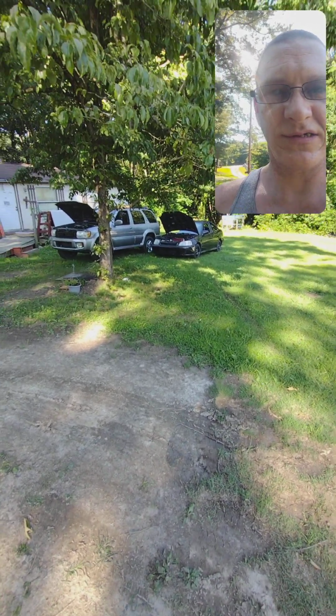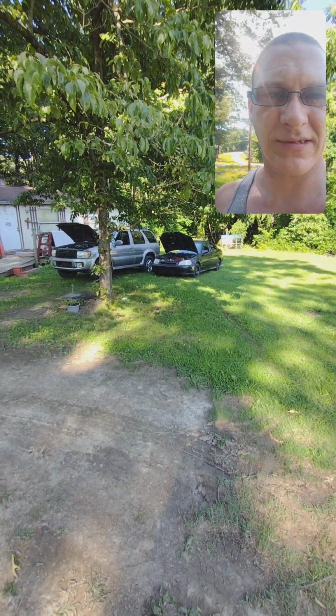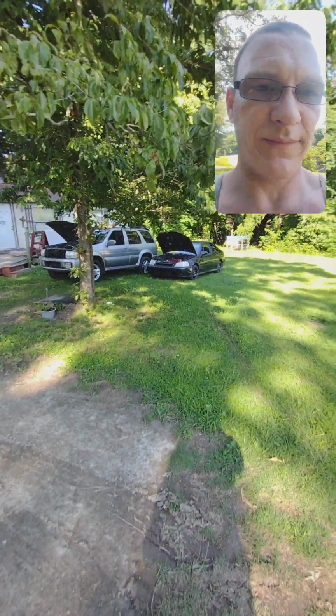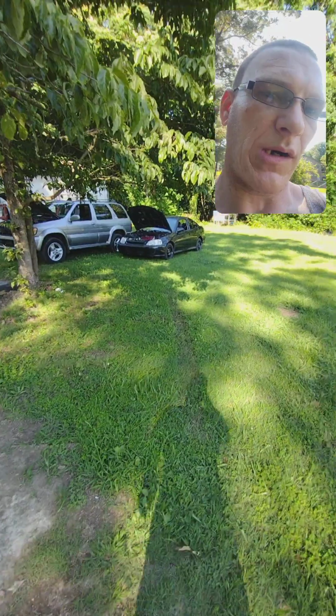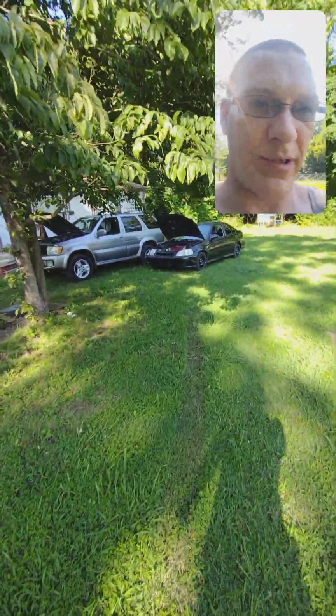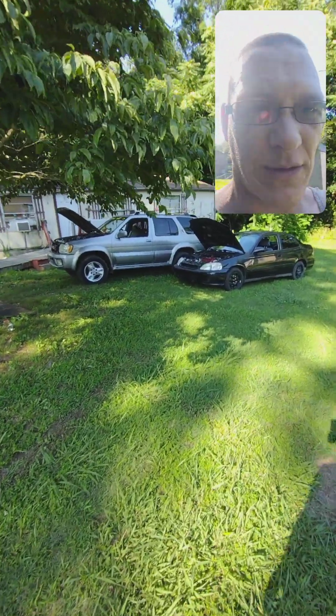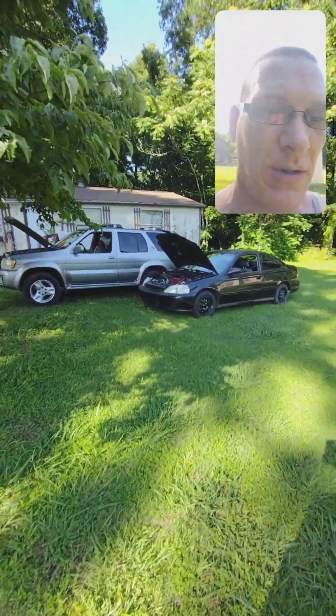Alright guys, this is my wife's 2000 Honda Civic EX, my '01 Infiniti QX4. Both of them are in the works, pretty much projects, especially the truck. I just lost reverse on it, but I still have four-wheel drive and everything else.